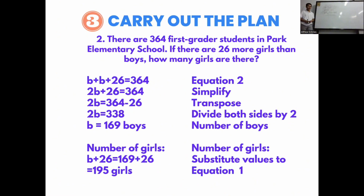In the third step, which is to carry out the plan, we can now simplify the equation that we created in the second step, by combining the common variable, which is B plus B. In this case, if we add B plus B, we get 2B plus 26 equal to 364. In an equation, we can isolate all the variables on the left and all the constants on the right. Therefore, we can subtract 26 on both sides in order to isolate 2B. So 2B is equal to 364 minus 26. That will give us 328.